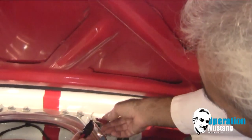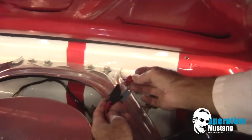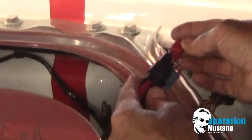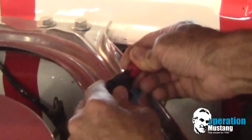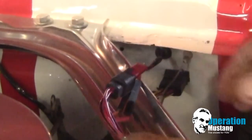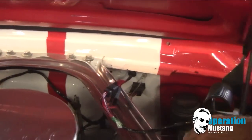The red side is usually for the reverse light side because that's why they have the red end on there. And I just plug that in. Now I'll see whether my circuit is traveling through. So we'll walk to the back of the car and we'll see what we got.